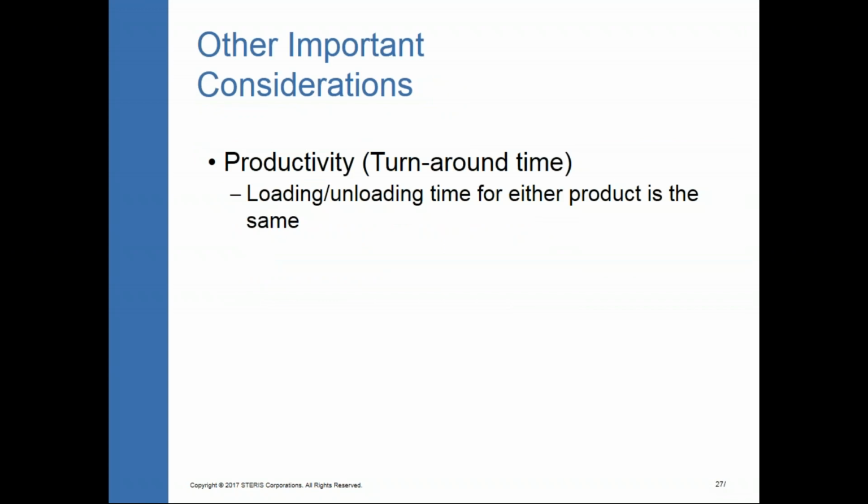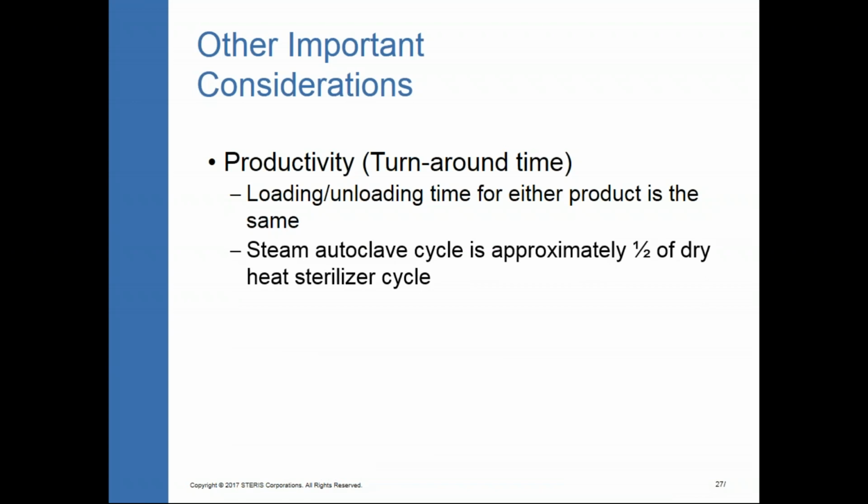The other aspect of productivity is the turnaround time. The turnaround time is how long it takes for processing an item. In other words, how long will it take between sending a component for sterilization and how quickly it's going to come back. That's what we call the turnaround time. Clearly, because the cycle time itself is much shorter, the steam sterilizer will offer a significantly higher or quicker turnaround time. Because loading and unloading the pieces of equipment will be about the same. There's not going to be any major difference between loading and unloading a steam unit versus a dry heat unit. The difference will be in the cycle time itself.